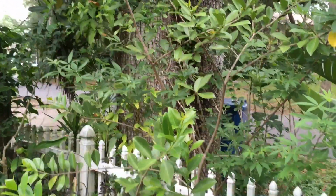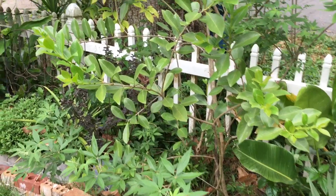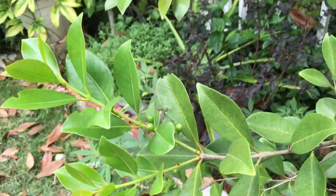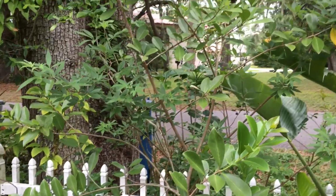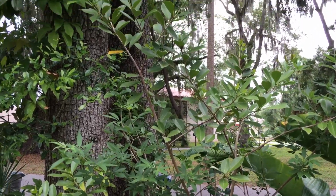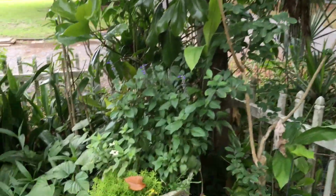And then my guava tree is flowering as well. We have lots of flowers and buds on there, right here. And unfortunately, all the peaches that were on my tree last month, they didn't even ripen, and somebody ate them all. I don't know exactly which creature did, but they gobbled every one off my peach tree.